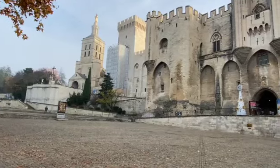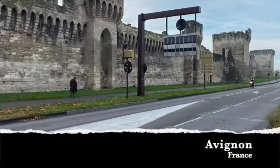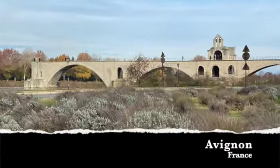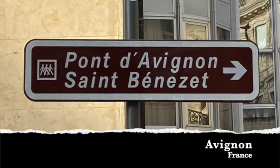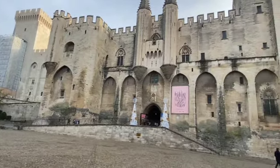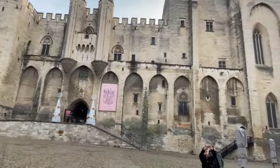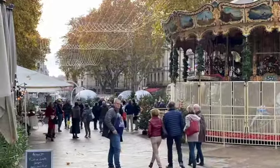Avignon may be the most recognizable part of Provence, with its city walls and the famous half bridge that you see in all the pictures. The actual name of that bridge is Le Pont Saint-Bénézet and started construction in 1177. Besides the picturesque walls, the impressive Pope's new palace, Avignon is also just a great place to stroll regardless of what time of year you find yourself here.